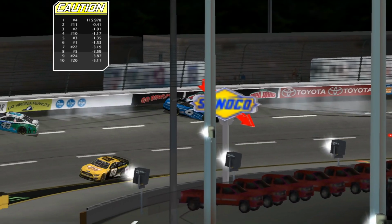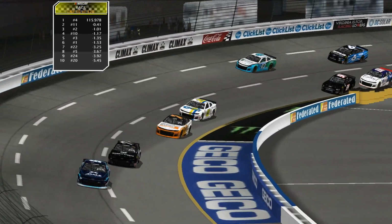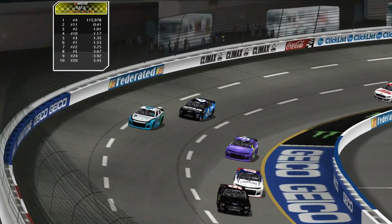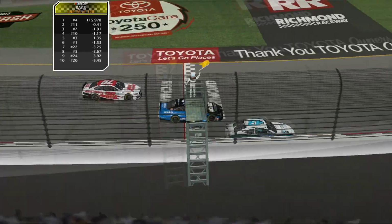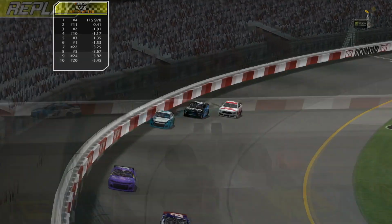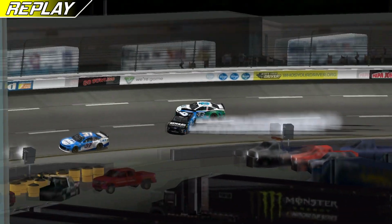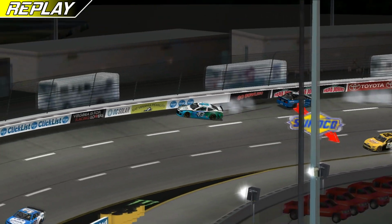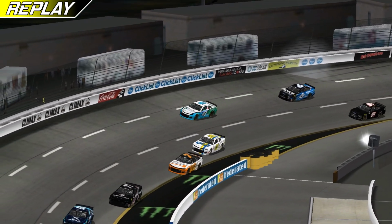Caution is out. Eric Jones into the wall hard with the right side, and Newman with trouble as well. Looked like he just misjudged it, tried to go to the outside of the 6. 6 could have slid up a little bit. We'll have to get a replay to see the whole story, though, because we caught that one in action. Yeah, the 6 a little off the yellow line, and Jones trying to carry speed into the corner. Gets into the back of him and cannot get unhooked.